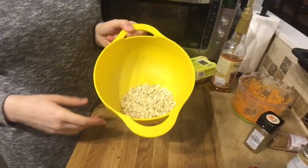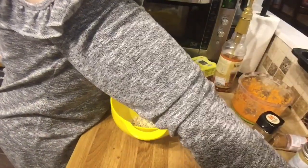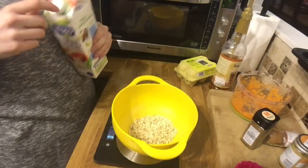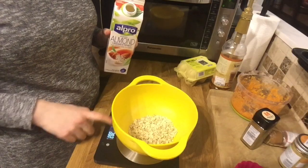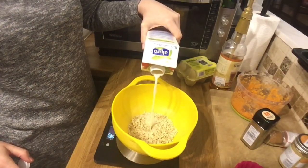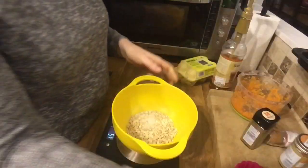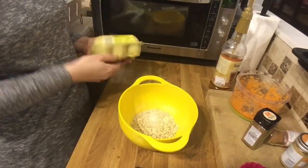I've weighed out my 40 grams of oats. Oh, actually, I still need the scales again. So we've got 40 grams of oats in the bowl. Then I'm going to weigh out my 50 ml of almond milk. There we go, 50 ml of almond milk. Then we want to crack the egg in.